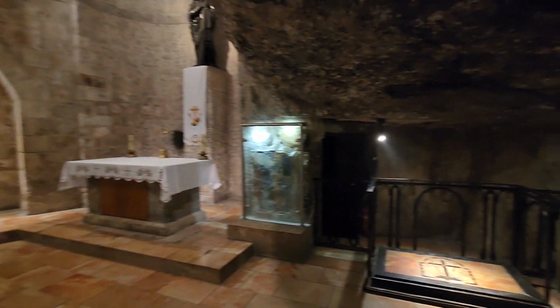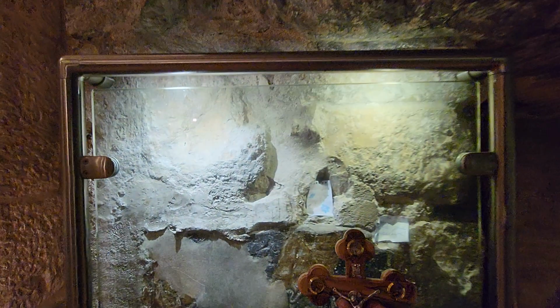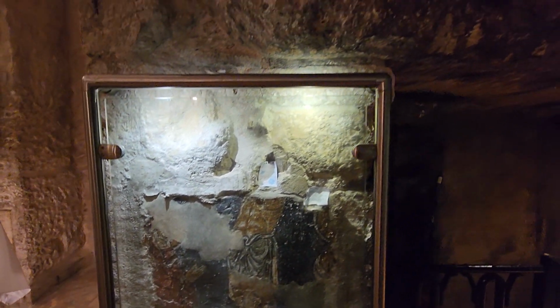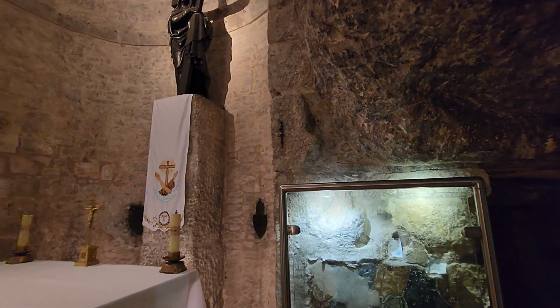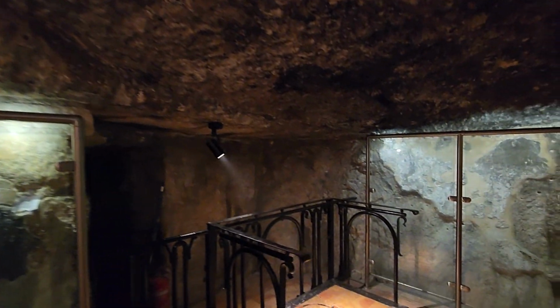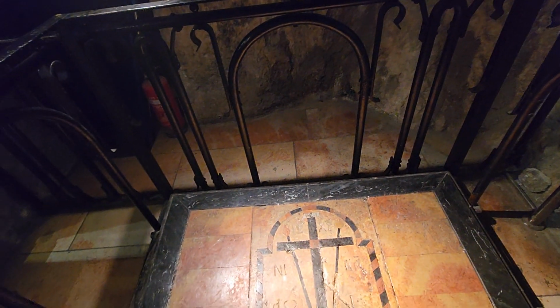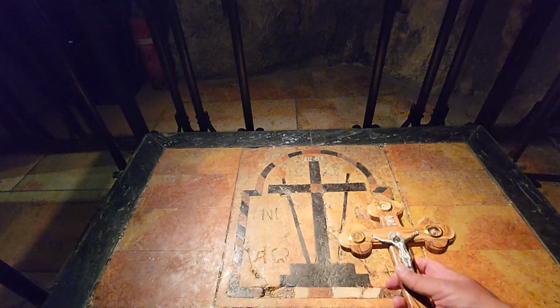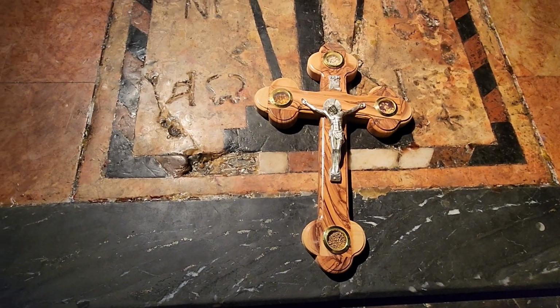And what about the beautiful fresco? You can see here Jesus and John and Mary, the crucifixion site. But what St. Helen found here is not less than three crosses. One of them was Jesus' cross. The true cross was found here. And this is the chapel dedicated to it. And my bag. Oh, yes, I'm doing it. Here it is.